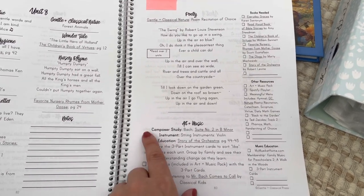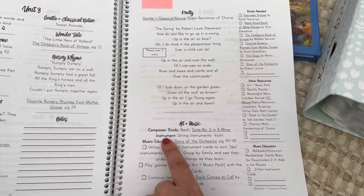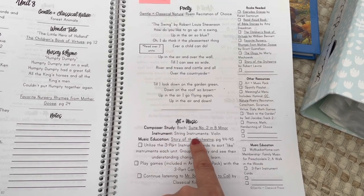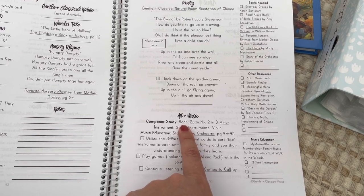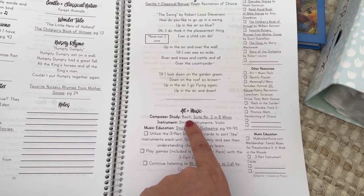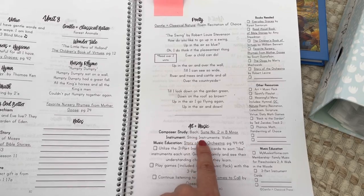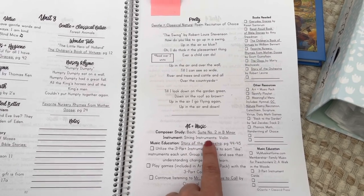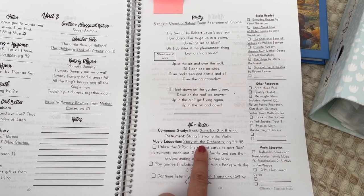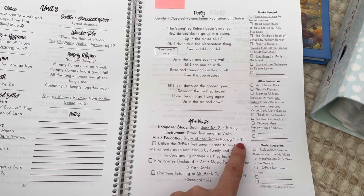So basically we do a composer study. This week was about music. We're studying the same composer for the whole term, for the whole 12 weeks. There's a Spotify list with this program, so she gives you some specific music to listen to. There's an instrument that is the focus for the week, which is really the fortnight, because it doesn't swap over for the fortnight. And then this book, The Story of the Orchestra, is the main book to go with this music side. They give you a page number.